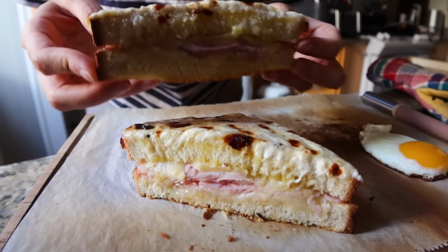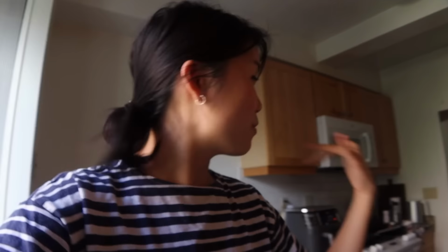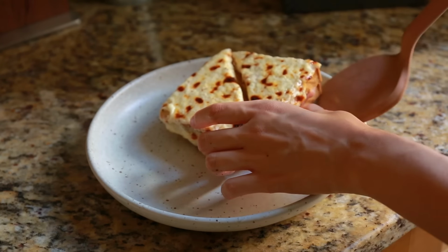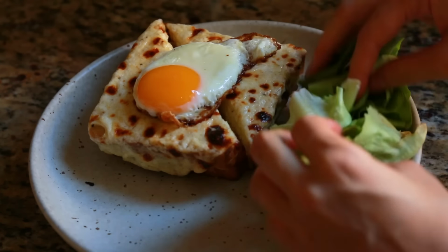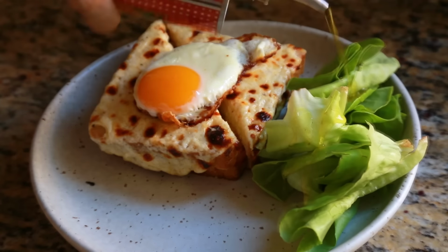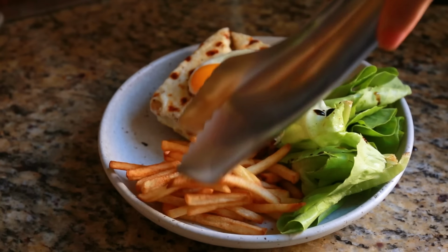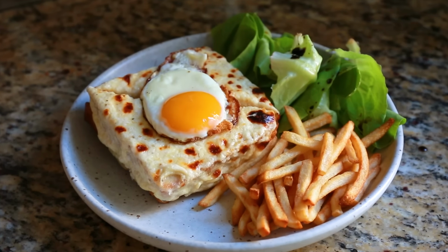What did I say about it looking like a fancy schmancy grilled cheese? Gonna plate this up with fries and salad and all. Maybe even have a glass of wine or something. Bon appetit. Have my glass of wine as well. Whew. Man, this really brings me back to Paris.